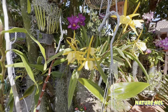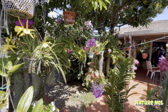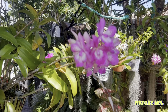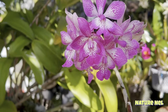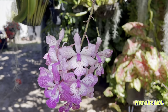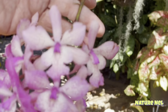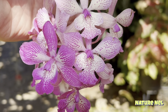Now, for you guys who have never met Miss Mercedes, English is not her first language, so she always tells me, you go ahead and show the flowers and maybe in the end I'll say something. So she is a little bit camera shy, but she's so kind to let us cover all these beautiful flowers. Look at this, how gorgeous that is.